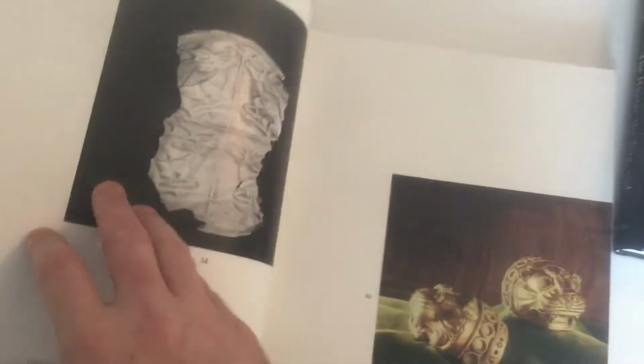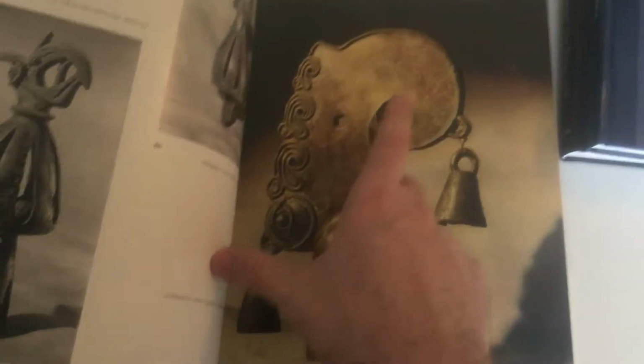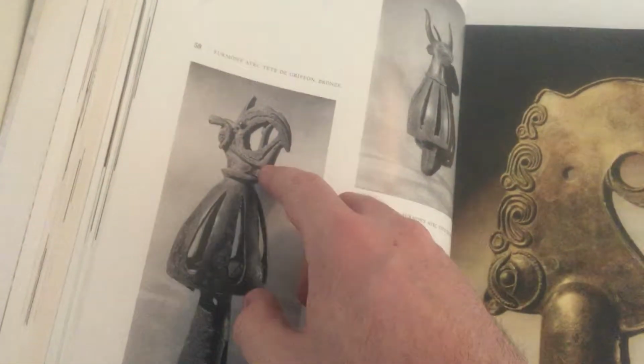Yeah, this is a good one, but also a bit pricey. I would definitely use this one. I remember using this one, and a bunch of these. Again, griffin. Yeah, and a bunch of stags. So that's a good one.